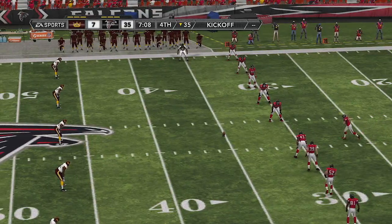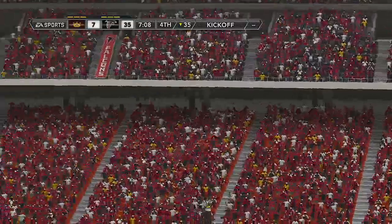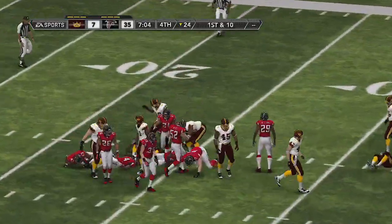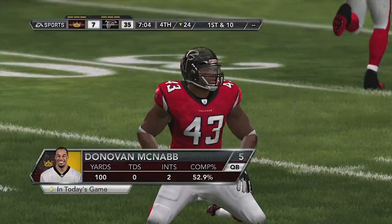Kanan is just about ready to kick this one away. Kelly stands back to field the kick. Here we go. He'll return it from the 4-yard line. He stopped at the 24-yard line. Peterson was there to bring him down.